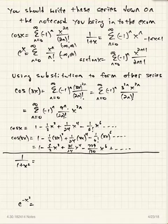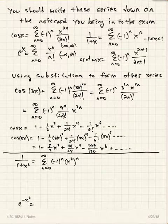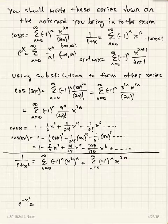But in place of the x, I would simply write x squared. So this would be x squared to the n. Now this one's really very simple to write out, right? You'd simply write this as the sum as n goes from 0 to infinity of -1 to the n times x to the 2n, because you multiply the exponents. And so that would be the Taylor series representation for 1 over 1 plus x squared.